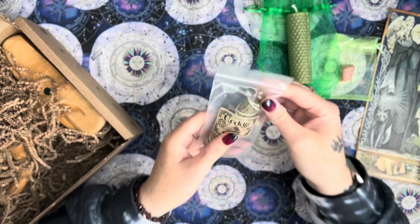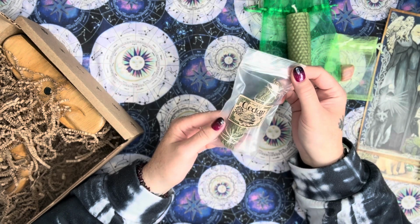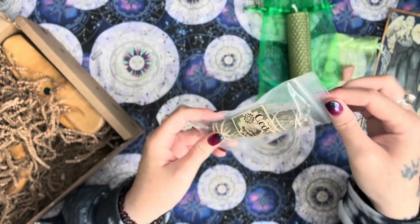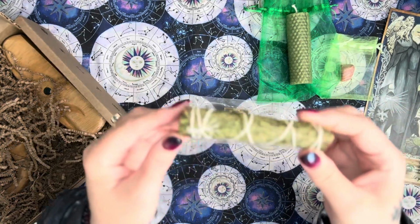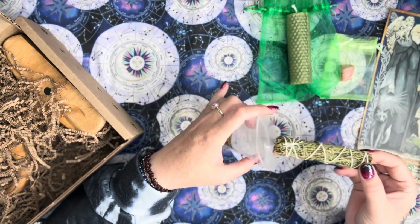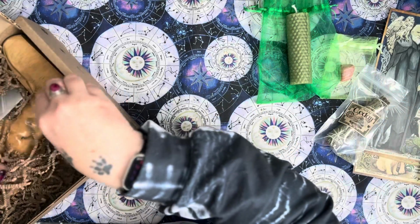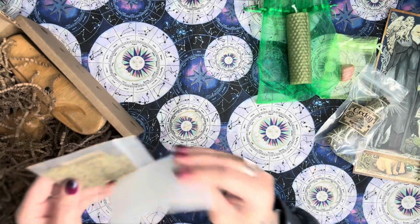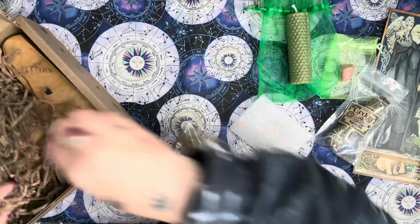Oh, we have this is a cedar sage bundle. Nice. I'll take that out to show you guys. There we go. I actually have these grown in my garden, so I actually make these myself. And there we go. Ooh, this is interesting. Oh, well, I'm assuming that had something in it, but whatever it is has fallen out. Let's see if I can find it.